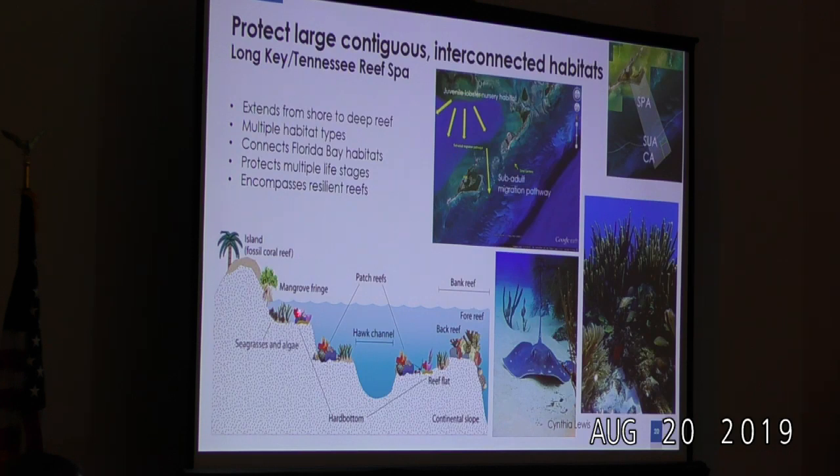When you just start to go offshore, there's some nice seagrass beds, and there's really important shallow hard bottom habitat that has some of these sponge dominated communities that are important for a lot of juvenile species. And so we would be encompassing some of those. But then we also get at some of these other reef environments.